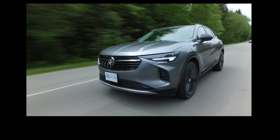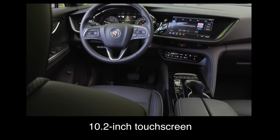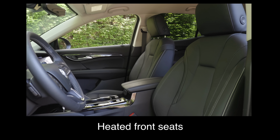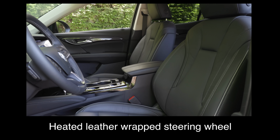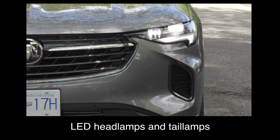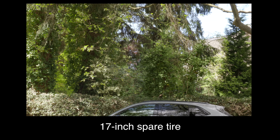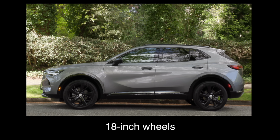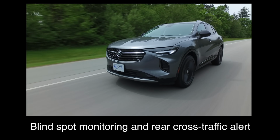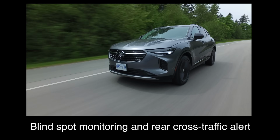The Envision comes standard with a 10.2-inch touchscreen, wireless Apple CarPlay and Android Auto, heated front seats, heated leather-wrapped steering wheel, hands-free power tailgate, LED headlamps and tail lamps, a 17-inch spare tire, 18-inch wheels, forward collision alert, blind spot monitoring, and rear cross-traffic alert.